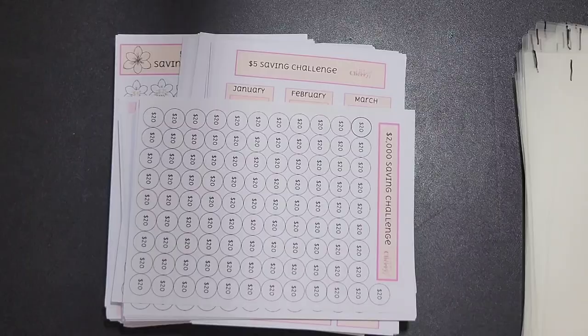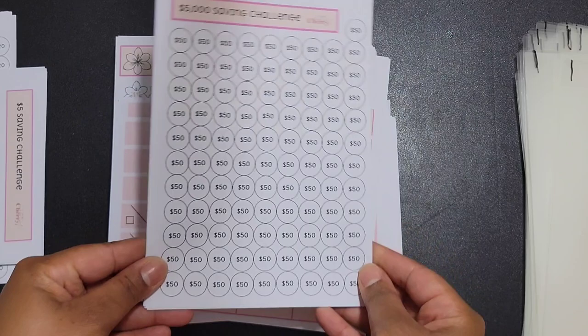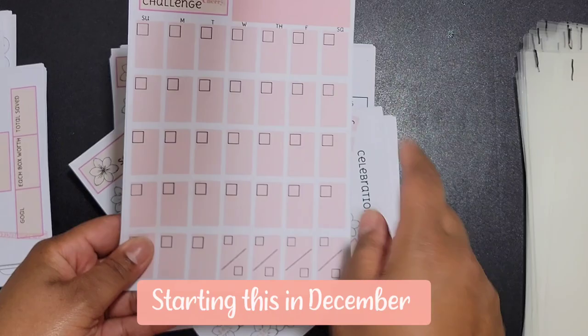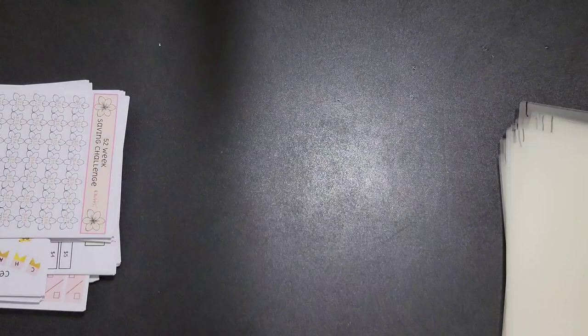All right, you guys, now I'm just going to show you each challenge quickly. I'm going to go through them. The $5 savings challenge. This is the, oh Lord, I don't got my glasses on. You guys can see this is the vacation challenge. All of these challenges that I'm showing you are in the savings challenge binder. There are 12 challenges with 2 to 3 variations of each challenge. So even though there are 12 physical challenge pages, if you do each challenge, including the variation to each challenge, you easily have 24 to 36 challenges that you can do in this binder.